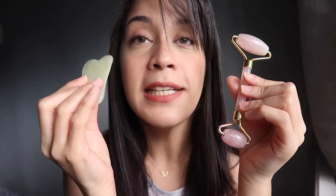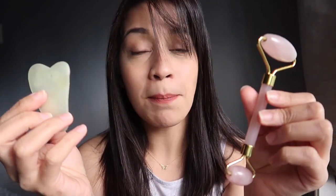But, hoping to try the face roller, go ahead. Same lang naman sila ng beauty purpose. Pero, si face roller is the soothing and relaxing one. So, nire-relax niya yung muscles mo, yung tension mo. Si Jade naman, if you want that lifting effect, ayan, ganun din siya.